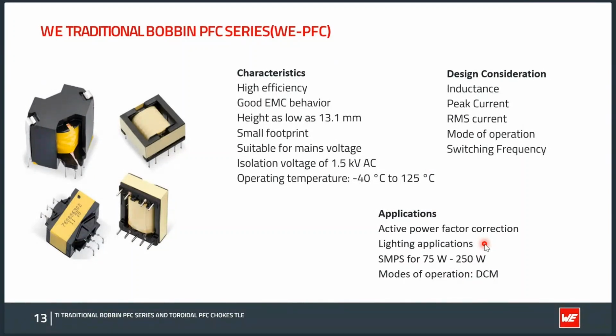When we are designing, we need a lot of different electrical parameters, but the critical ones that define our component are the inductance, the peak current, the RMS current, the mode of operation, whether CCM or DCM, and the switching frequency. Applications where we can use these bobbins are, as already mentioned by my colleague, power factor correction. They can also be used for lighting applications, and switching mode power supplies for 75 to 250 watts, with modes of operation such as DCM.